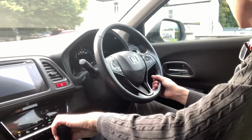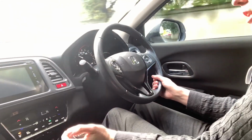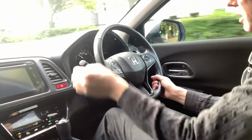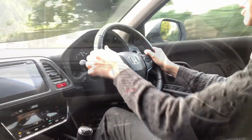Well, I think it's fair to say the gearbox is lovely where it is. It's high, but there's something about it. I like actually the shape of the gear stick, the way it's just kind of flat overall, but it's quite nice to use. It's kind of precise or something.